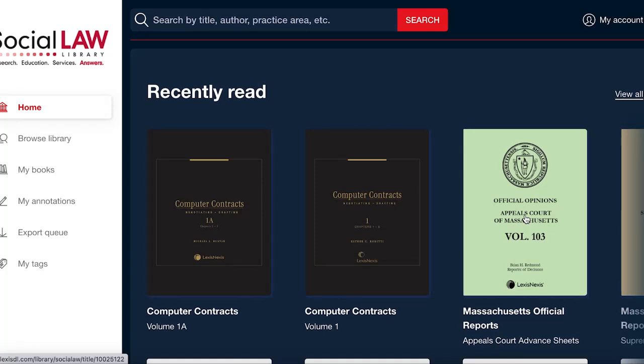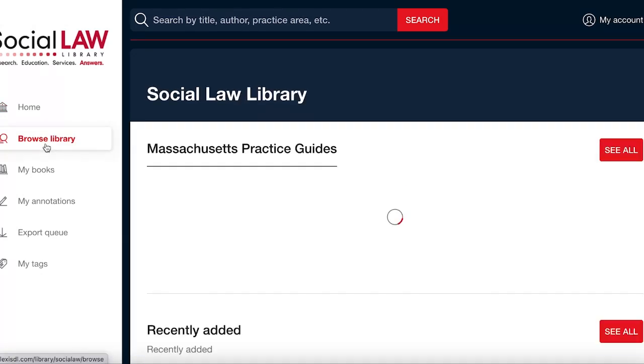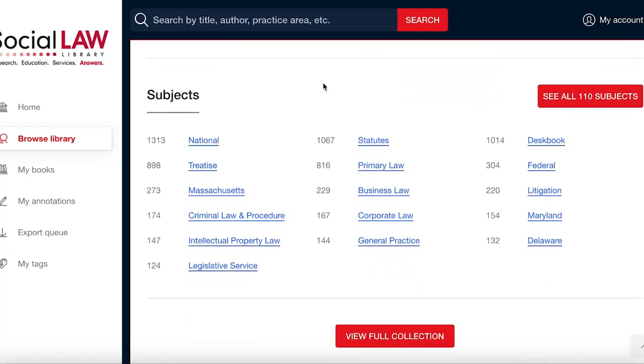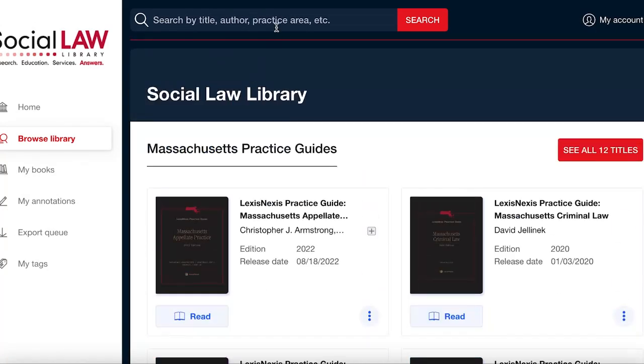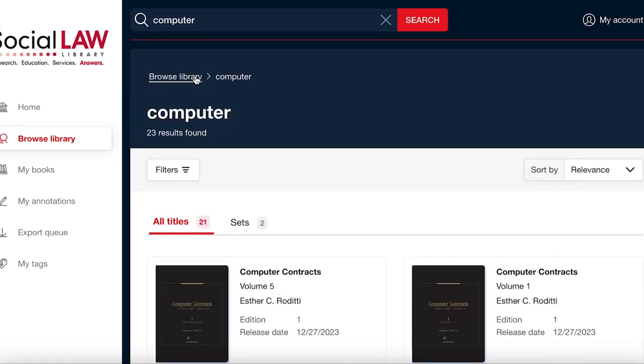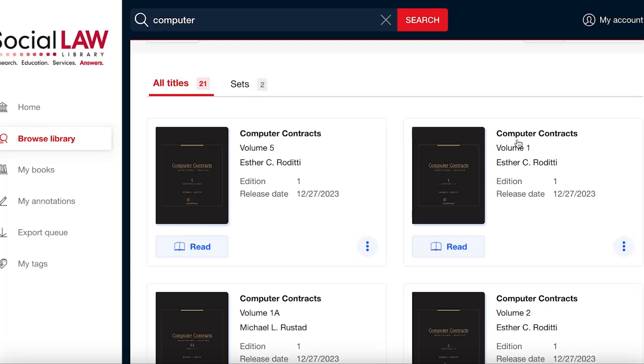Once you get to the Overdrive homepage, you will be able to see the books that you have recently read. You can click Browse Library to search for books by title, author, or subject. You can also scroll to the bottom to see the titles within a specific subject. Once you have found the title that you are looking for, you can click into the book.